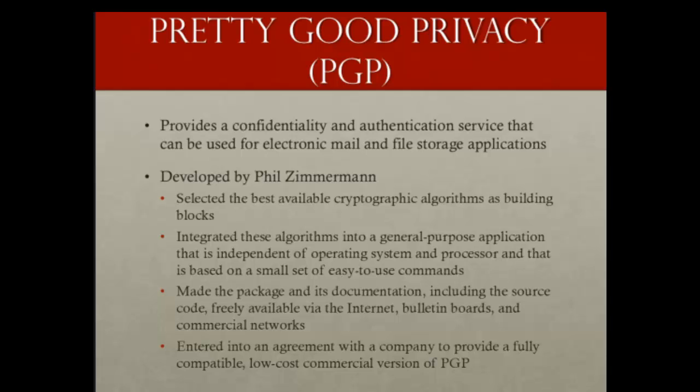Pretty Good Privacy, PGP. PGP is a remarkable phenomenon, largely the effort of a single person, Phil Zimmermann. PGP provides a confidentiality and authentication service that can be used for electronic mail and file storage applications. In essence, Zimmermann has done the following. 1. Selected the best available cryptographic algorithms as building blocks. 2. Integrated these algorithms into a general-purpose application that is independent of operating system and processor, and that is based on a small set of easy-to-use commands.